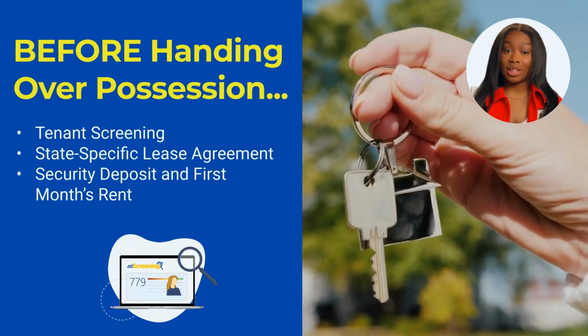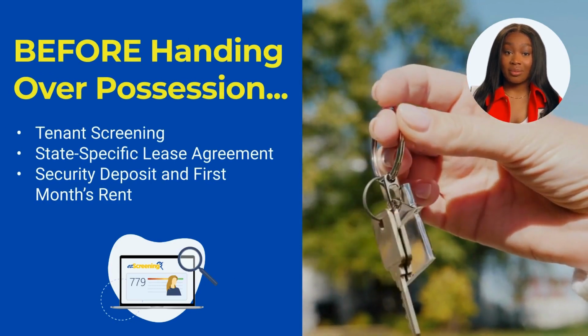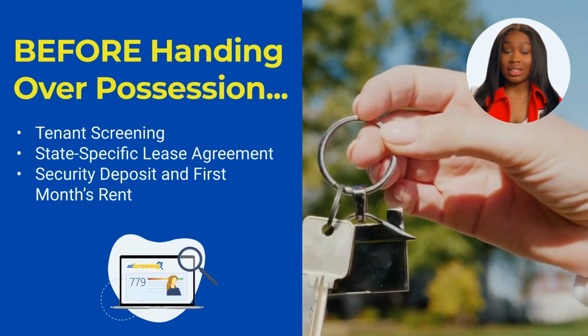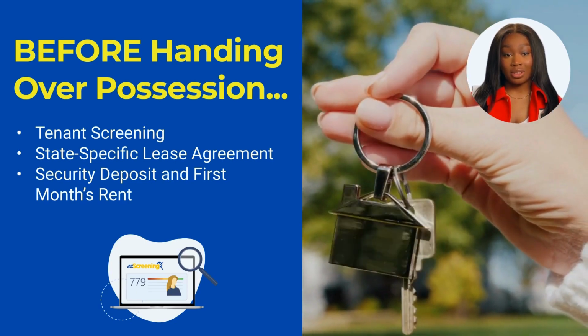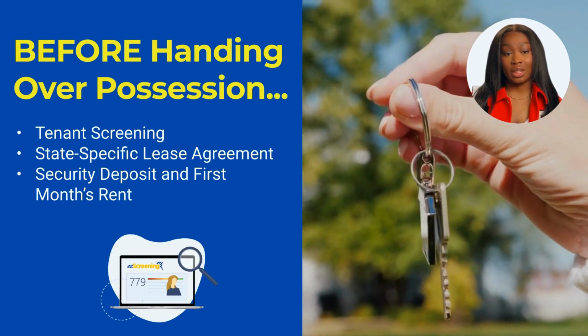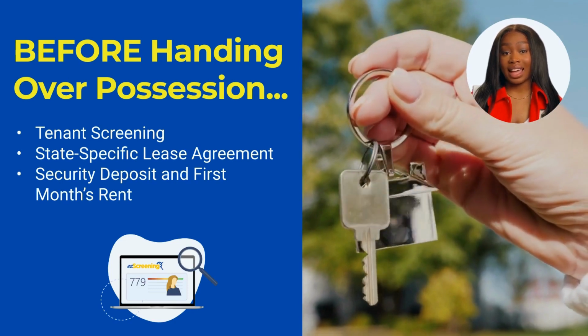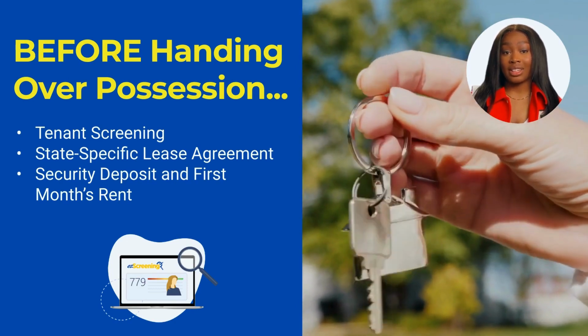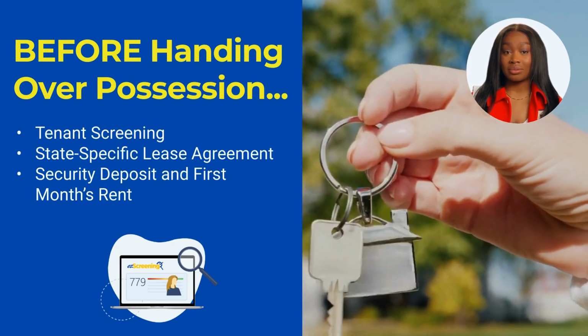Congratulations, you're now familiar with key lease laws and you're ready to create your Virginia lease. While the lease laws might sound complicated, keep in mind that our Virginia lease automatically includes all required disclosures and gives you state assist tips as you create your lease. Before you turn over possession of your rental, make sure you've screened all tenants, have an executed Virginia lease agreement, and you've collected the entire security deposit and first month's rent.